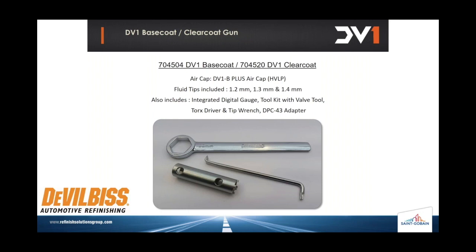In that kit also comes the digital gauge, the tool kit, the valve, the Torx tip. Both guns include the DPC 43 adapter, which is the disposable cup adapter to fit the DeVilbiss guns. Comes in nice packaging. It's the premium gun. It's the new generation of premium guns by DeVilbiss. It's the DV1 Basecoat and DV1 Clearcoat spray guns.